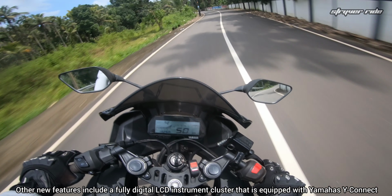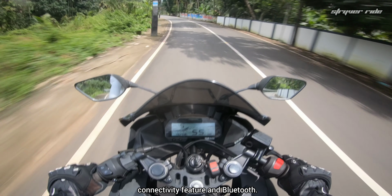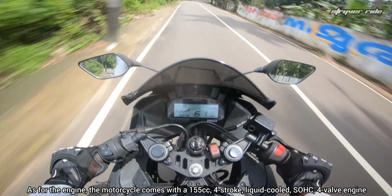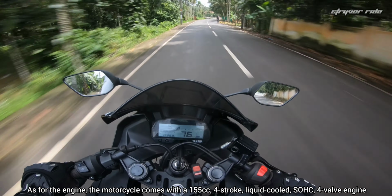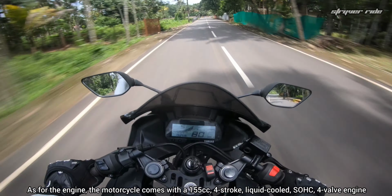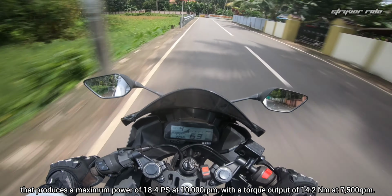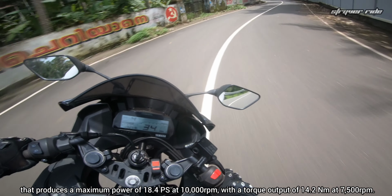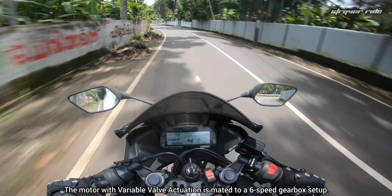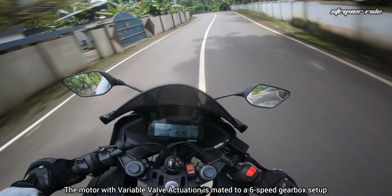Other new features include a fully digital LCD instrument cluster that is equipped with Yamaha Y Connect connectivity feature and Bluetooth. As for the engine, the motorcycle comes with a 155cc 4-stroke liquid-cooled SOHC 4-valve engine that produces a maximum power of 18.4 PS at 10,000 RPM with a torque output of 14.2 Nm at 7,500 RPM. The motor with VVA is mated to a 6-speed gearbox setup.